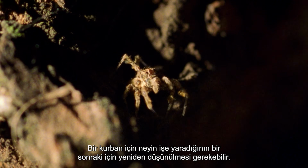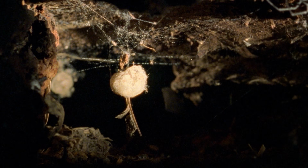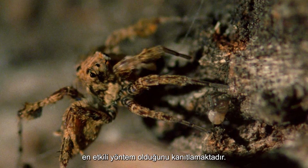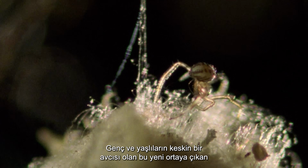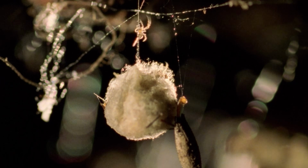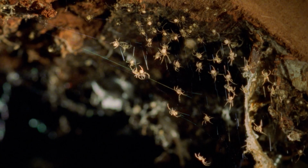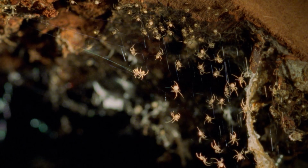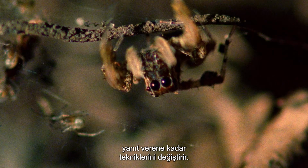What works for one victim may need rethinking for the next. Sometimes, taking a detour and sneaking around the back of a nest proves to be the most effective method. A keen predator of young and old alike, these emerging redback spiderlings are far from safe. The waiting Portia could be hiding anywhere. Adaptable hunters, Portias will vary their technique until the victim finally responds.